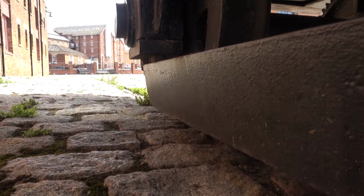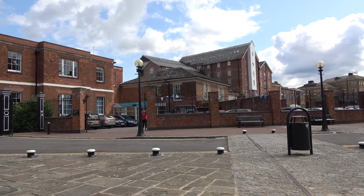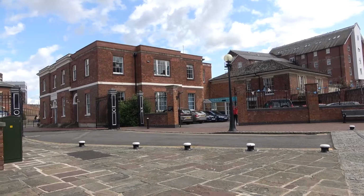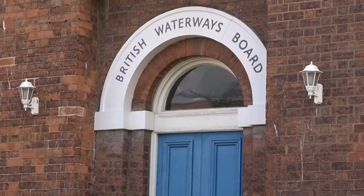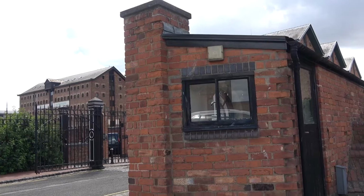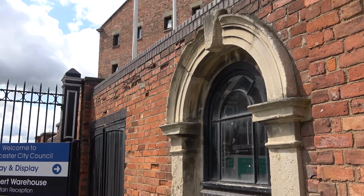Let's go and have a look at the admin areas. Main entrance. Main offices there. It wasn't always the British Waterways Board. And that's the main gate. And that's the security office. You wouldn't get past there in days gone by.